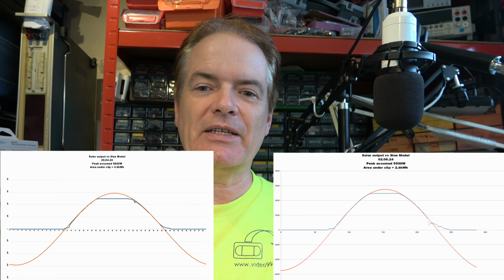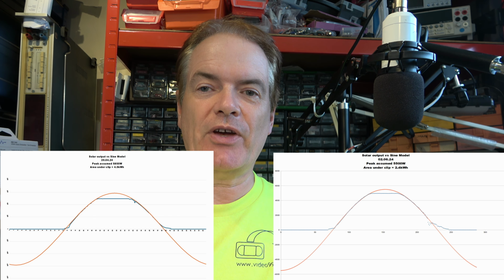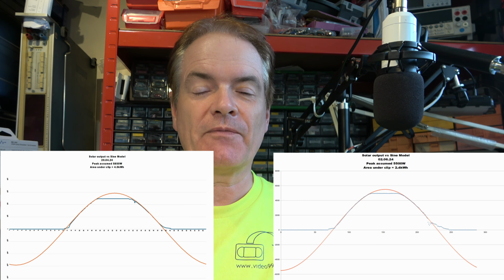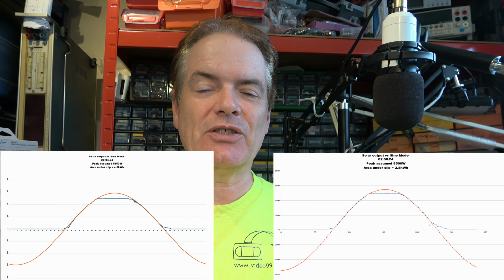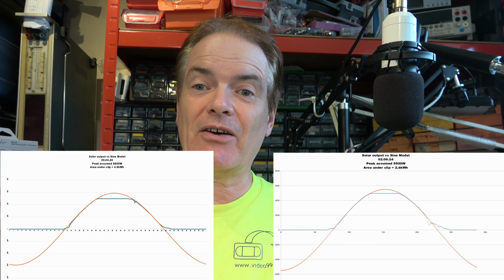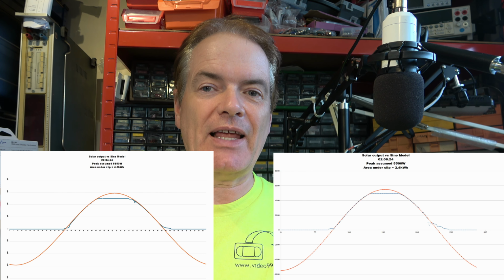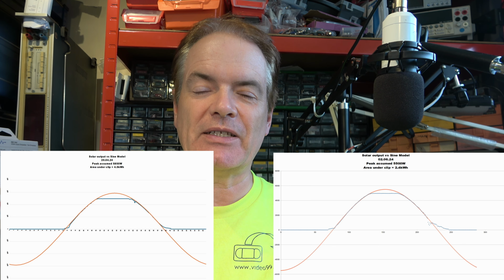So the peak in April, assumed to be the maximum we could get out of the array, was 5,850 watts, whereas it was only 5,500 watts for June. And the reason probably is because in June the solar array gets hot, and they are less efficient in conditions where they're extremely heated up. So I think that's why we got less output in June than we did in April on a similarly sunny day.